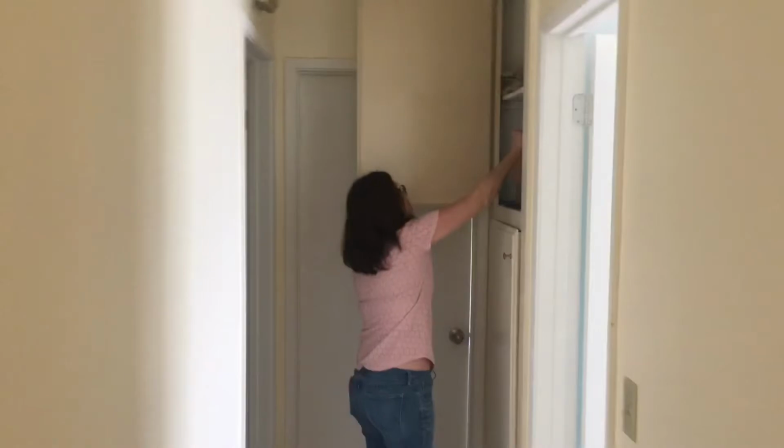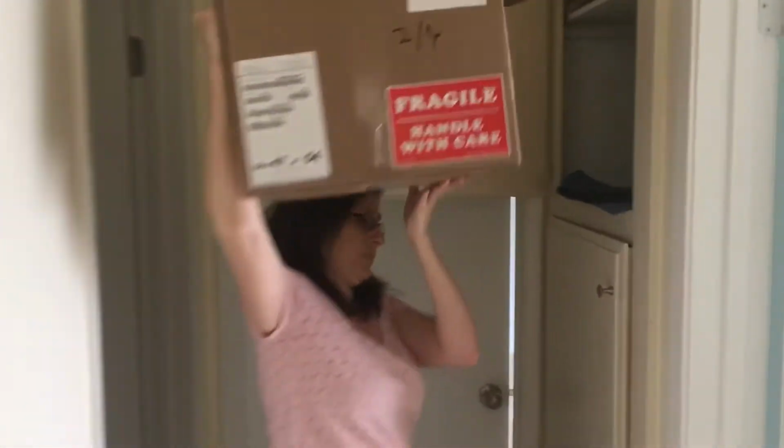So going down the hallway, our Mexican housekeeper cleaning up. So this is the first room. And a decent sized room, a little bedroom. Big closet. And to the left is the bathroom.